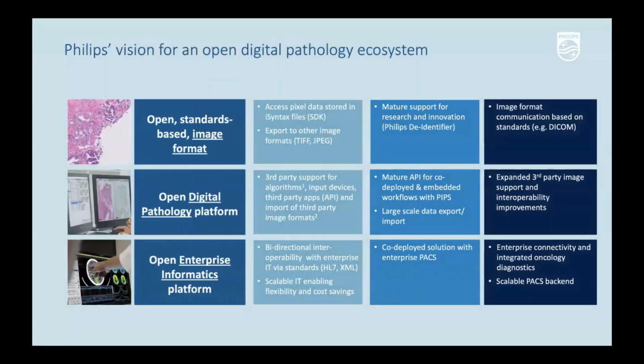To make the open image format possible, Philips has made the iSyntax format readily and freely available at the Open Pathology platform by publishing the SDK. The Philips SDK is a software development kit allowing users to interact with data stored in Philips iSyntax image format. It realizes our vision to allow the developers and researchers all over the world to work with the data natively in iSyntax format. Close to 24 vendors today have already downloaded the SDK and are now able to work with the iSyntax files freely.